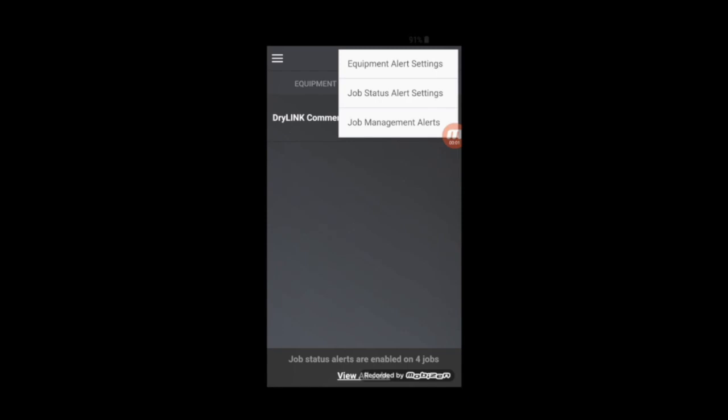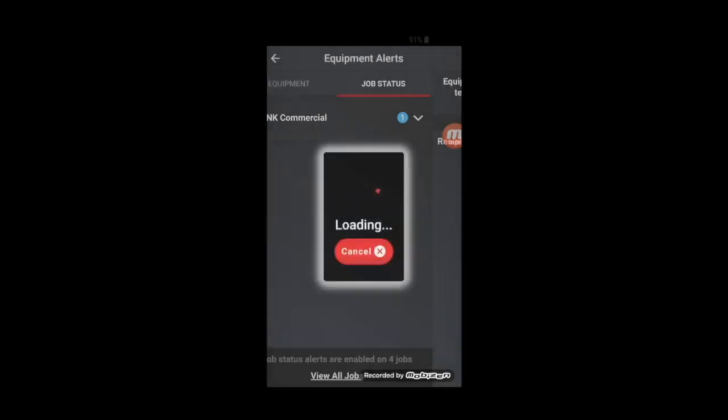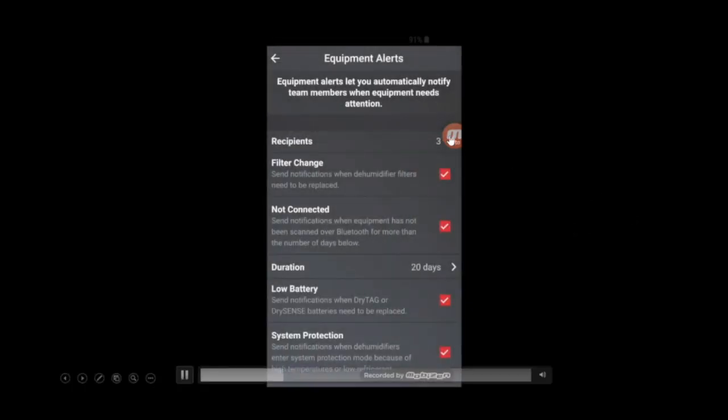Now, equipment alerts are things that you might want to send to a maintenance person or the service department or somebody like that, somebody who is keeping track of the equipment and keeping it maintained. So again, you'd select your recipients, and they can get notifications for filter change. You can set the amount of hours until you are reminded to change the filter. This not connected is actually a little bit different. This one is saying, hey, if you have smart equipment and it hasn't reported in on anybody's app in a certain amount of days, let somebody know because it might be lost. And then there's the low battery for the DryTAG or the DrySense, which is a future product. So you can receive alerts there, and people can change the batteries.